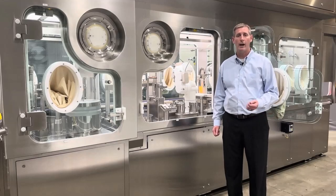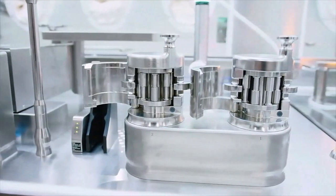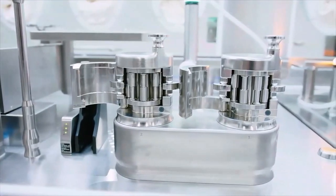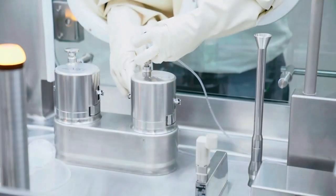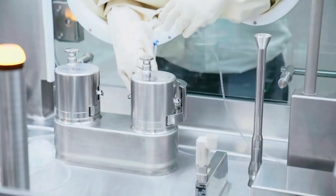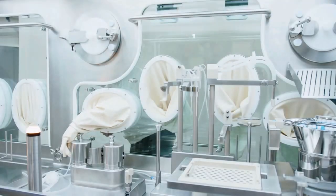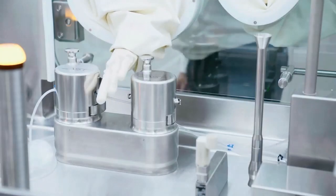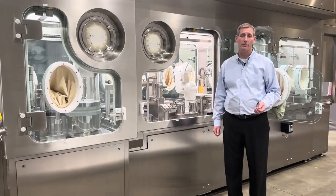So here what we have integrated with our system is two AST peristaltic pumps specifically designed for isolator barrier installation. It's got a single operating door that allows you to easily open using a single pull knob, be able to thread the peristaltic tubing, have it secured, and be able to fully close the door and do that one-handed if needed through the isolator glove ports.